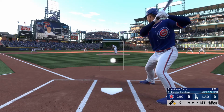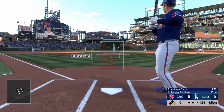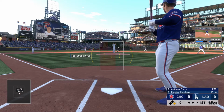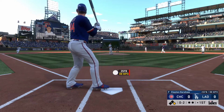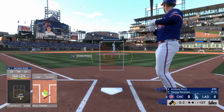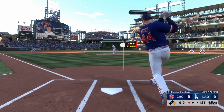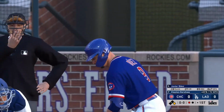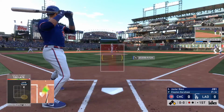Anthony Rizzo stands in now as the first pitch to him is in there for a called strike one. Barely able to make contact, down 0-2 now. Nothing in two count and the pitch. Swing and a miss as he ran the fastball right by him for the first out. So a runner at first with one out now.